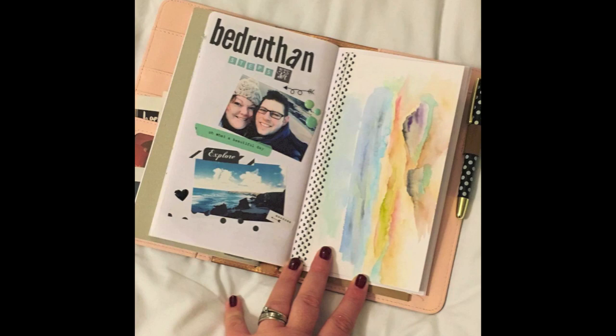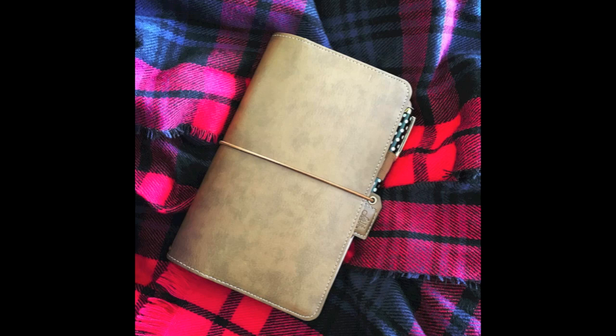So yeah, that's what I was trying to encourage you to do with your traveller's notebooks by sharing these photos. You don't have to be the best artist or whatever, you just got to use it and have fun and practice with it and travel with your traveller's notebook and just do stuff in it to record those memories and what you got up to and your thoughts and feelings and all that kind of stuff.